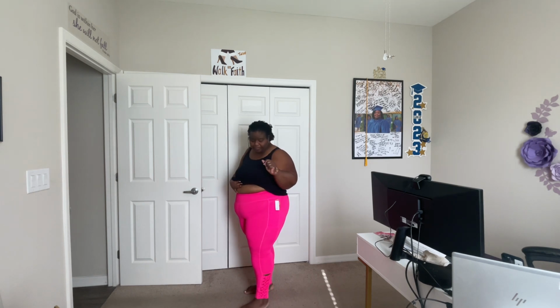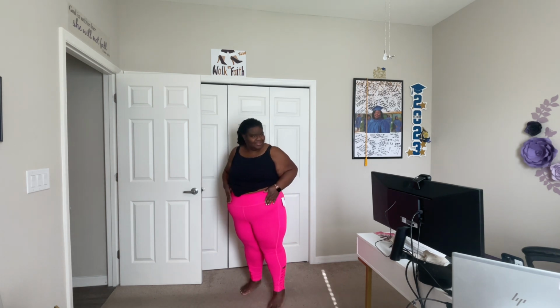Y'all, $144.75 savings. So with that being said, your girl is down now where I can wear an 18-20. These are 18-20s. I purchased four pair of their, I guess it's Livi activewear pants. These are 18-20, I have four pair. They all look different. These are hot pink. I like them, they're a little snug. They're holding me in real good.